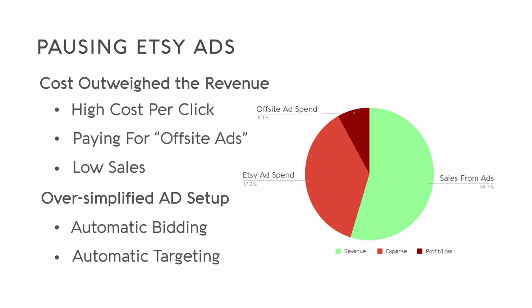I decided to pause the use of Etsy ads after 2 weeks of using them, as the return on investment was not as substantial as I had hoped. The cost of running these ads outweighed the revenue they generated, resulting in a negative impact on my overall profitability.